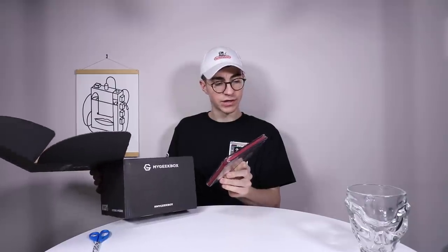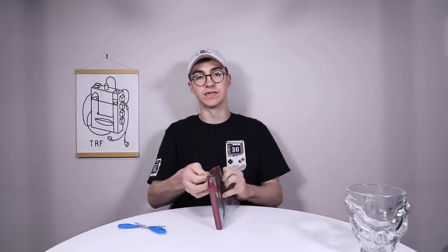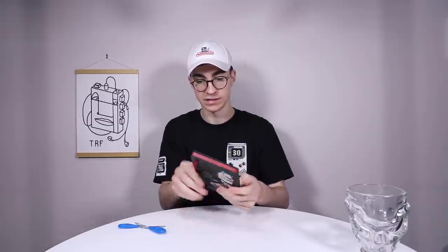We now have a leathery looking diary, which is quite cool actually. This is obviously to do with Game of Thrones. There it is. Let's quickly open this and see what the paper is like. Oh, well, I've just ruined the side of the book. Don't open with a pair of scissors. It's got a red edge on the paper, and I've just scored down it and slightly ruined it. But wow, that looks really, really nice. And it is actually super high quality. That is very, very nice.